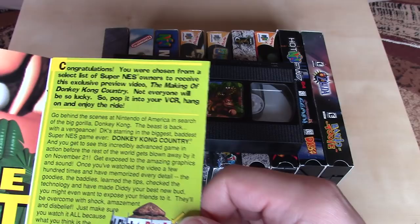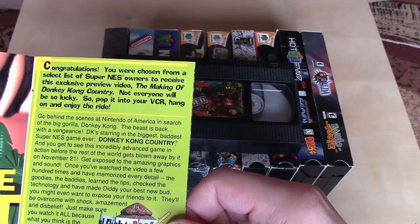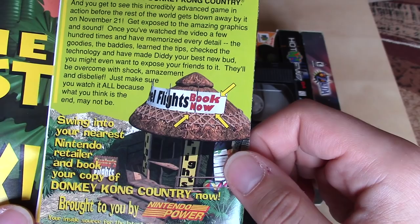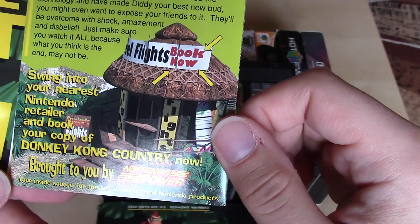the goodies, the baddies, learn the tips, check the technology, and have made Diddy your new best bud, you might even want to expose your friends to it. They'll be overcome with shock, amazement, and disbelief. Just make sure you watch it all, because what you think is the end may not be the end. Swing into your nearest Nintendo retailer and book your copy of Donkey Kong Country now. Brought to you by Nintendo Power Magazine. Your inside source for the latest news on all Nintendo products.